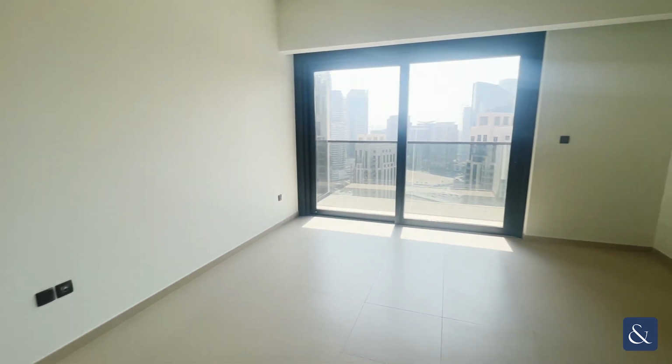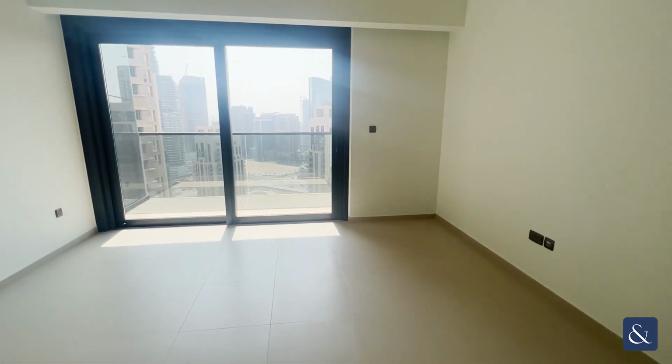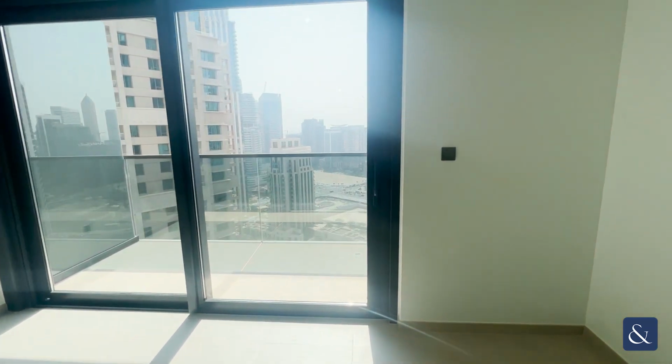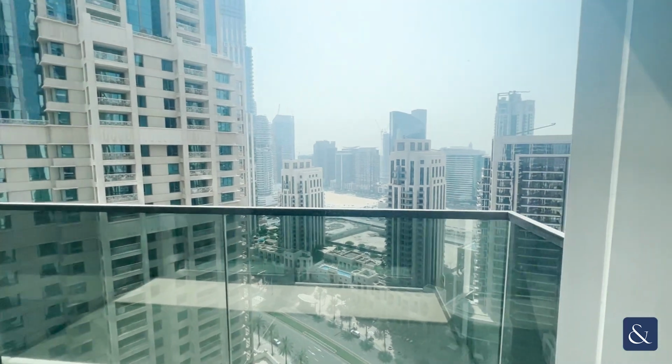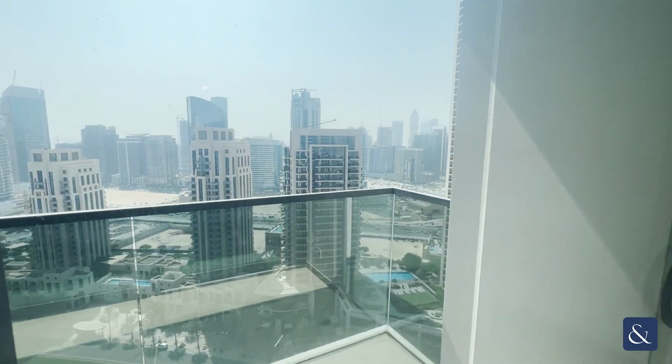into the living area. Also have a balcony. Just the views of downtown.